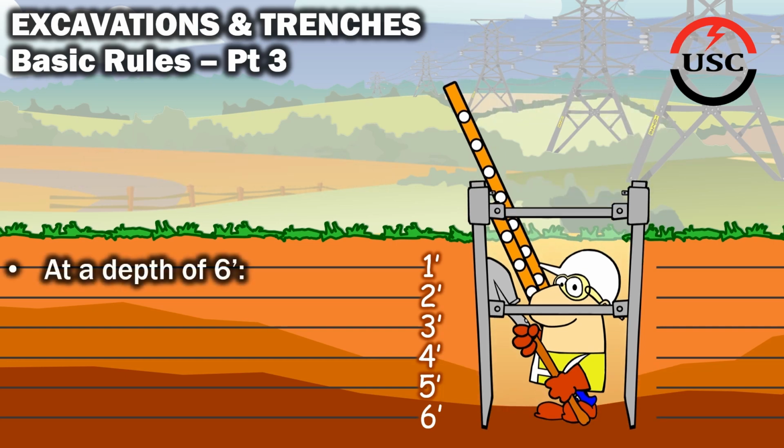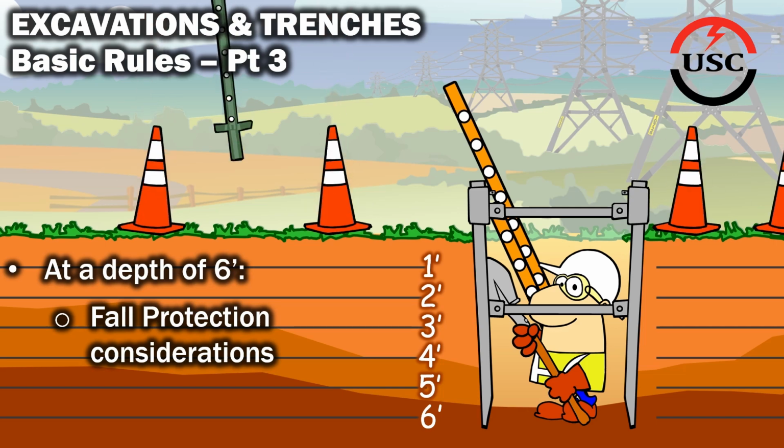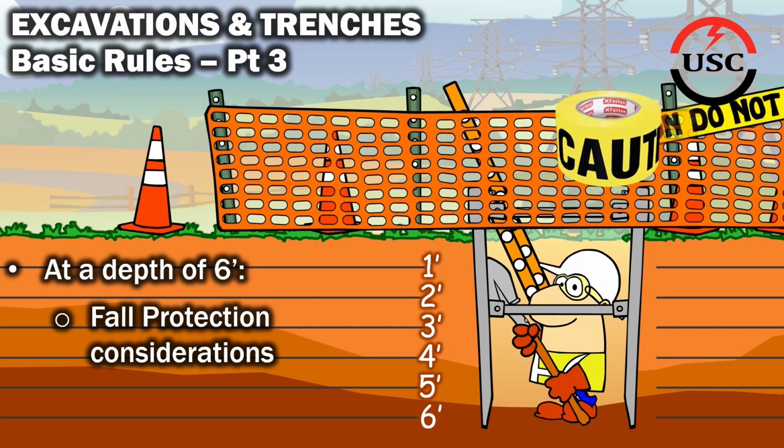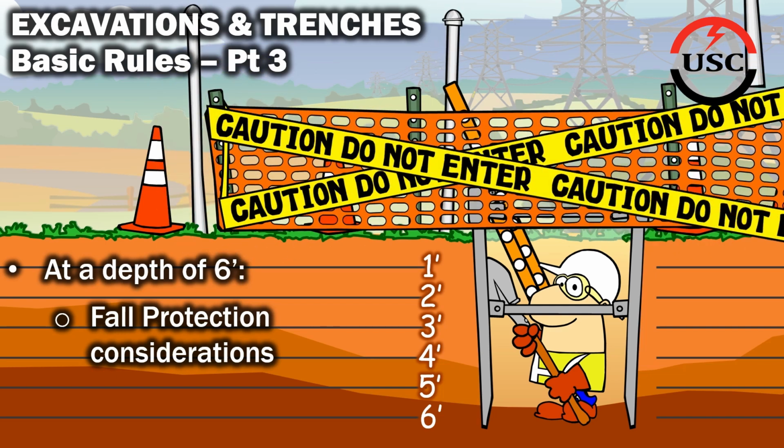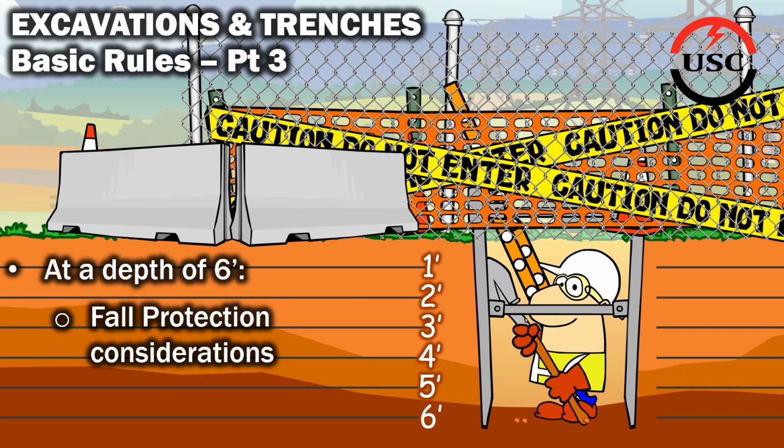Now let's drop our guy down to 6 feet. It's been drilled into us that in the construction world, 6 feet is the starting point for fall protection considerations. So with that, there are any number of options to protect both workers and the public from falling into our excavations. Dependent on the exposure risk, there are options ranging from setting out traffic cones to running snow fence along the length of the trench, installing barricade tape, and even having the entire site barricaded or enclosed with chain link fencing and/or concrete barriers. Whatever it takes to keep someone from getting hurt.